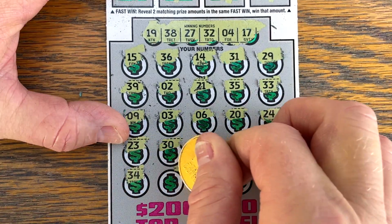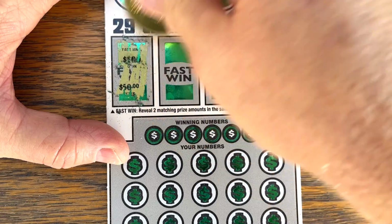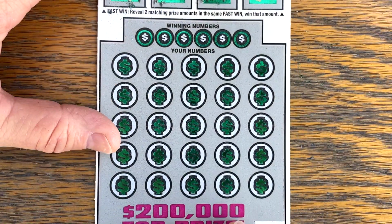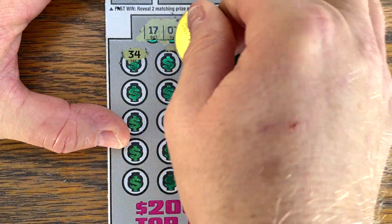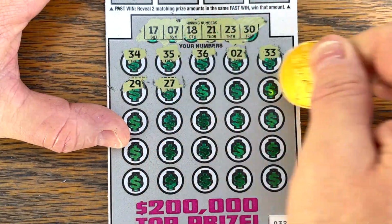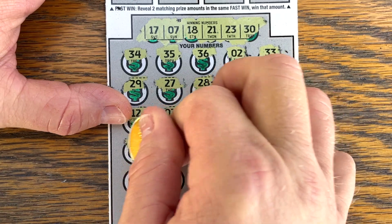All right, last row. 34, 26, 18, 7, and 25. Oop, come back here. 32. All right, Big Cash, be the ticket. Let's get the big one. 100. 20. 50. 400. Oh, and 100. All right. 17, 7, 18, 21, my lucky number 23, and a 30. Oh, I got my lucky number 23 match. Anything else?